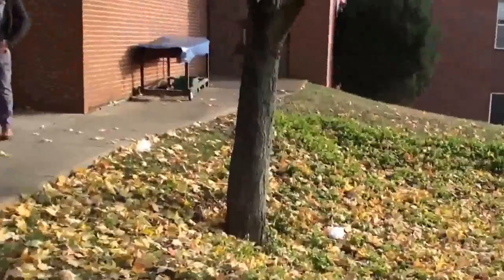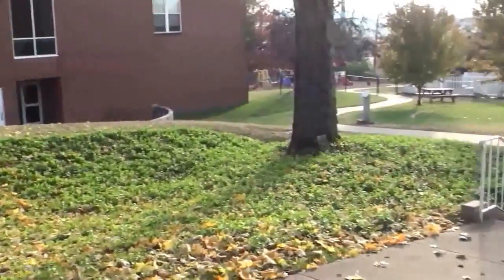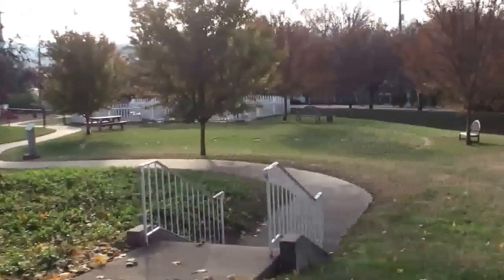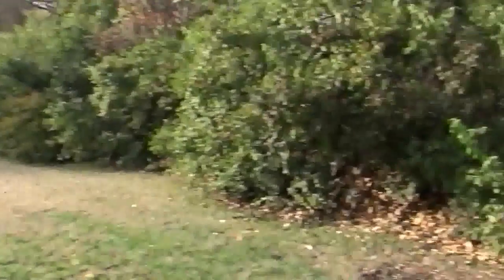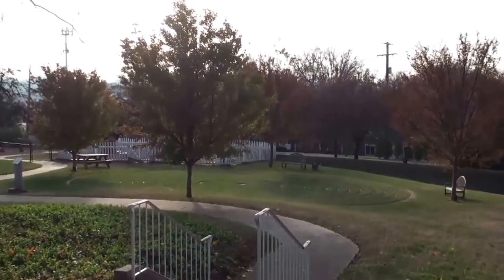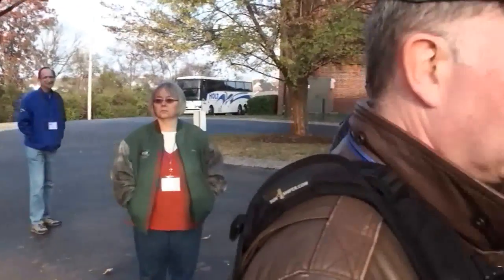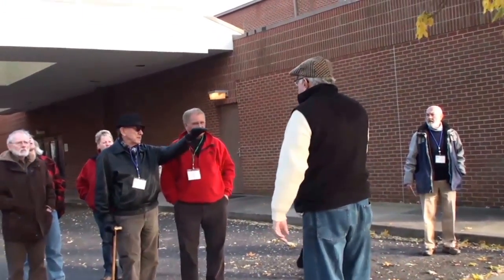This would be the southwest corner of the fort. A little bit of it survives over here. There's three guns, and about 100 men. So it's not that big. It runs over here and behind you and such. That huge depression out there is a stormwater runoff.